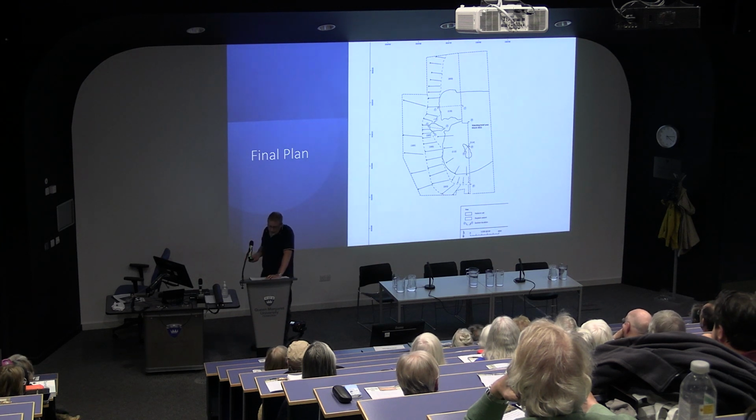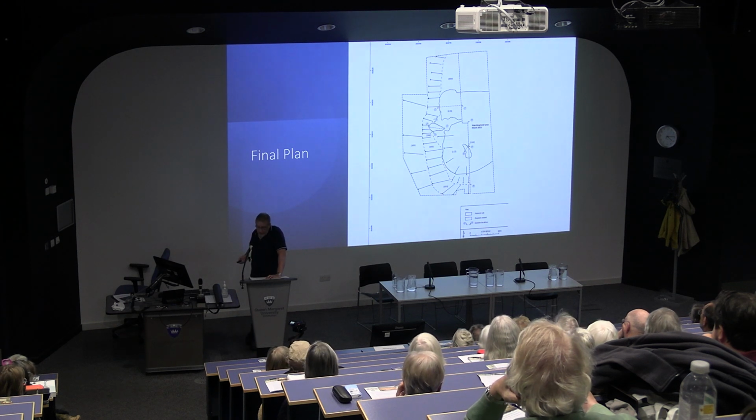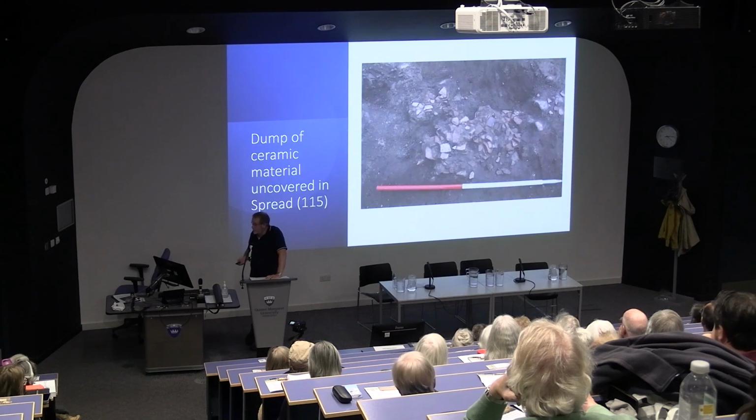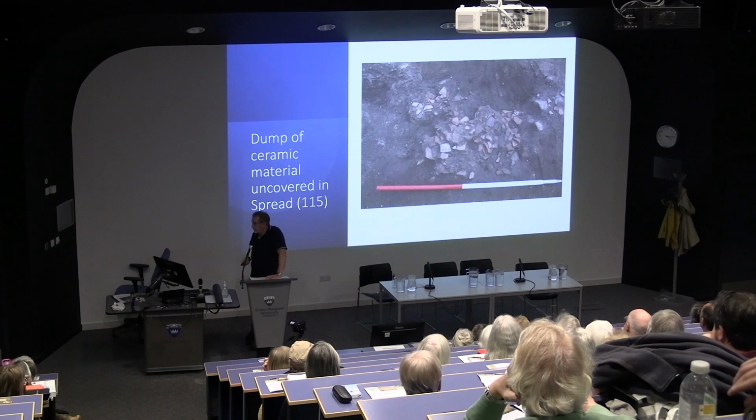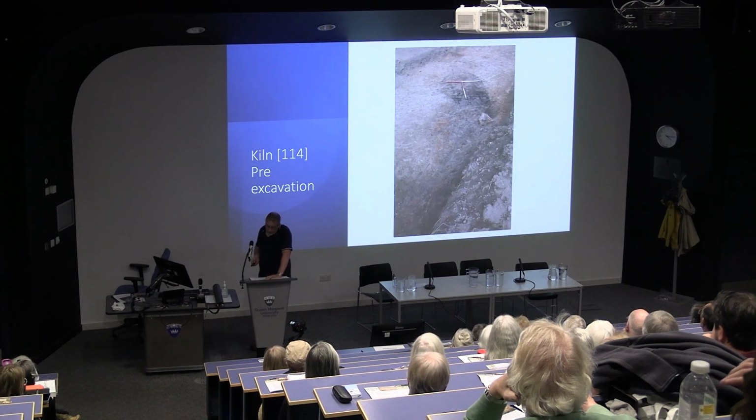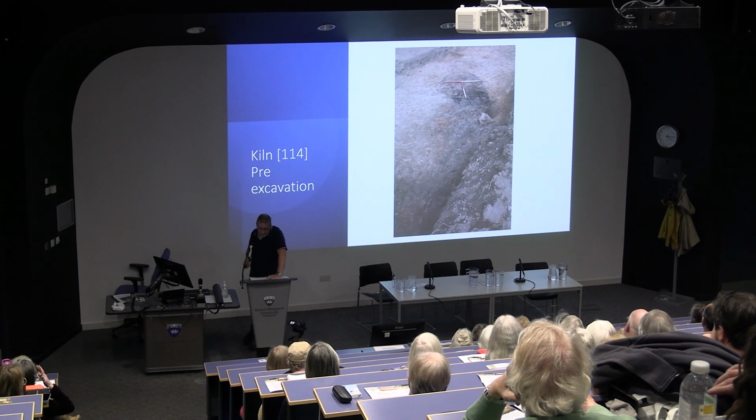In addition to the redware, there was a lot of kiln lining material, consisting of fired clay with organic matter impressions, and you can just see the outline of the most southerly spread there. And there's the concentrated dump to the north. Right, the removal of the southerly spread revealed a second kiln feature. This was again pear-shaped in plan with an overall length of about 5 metres.